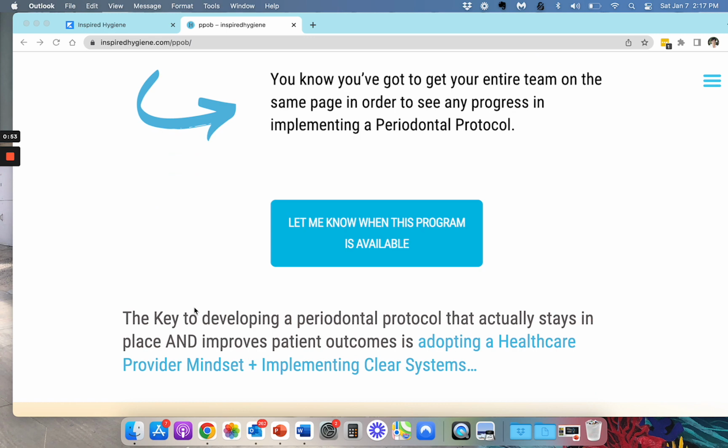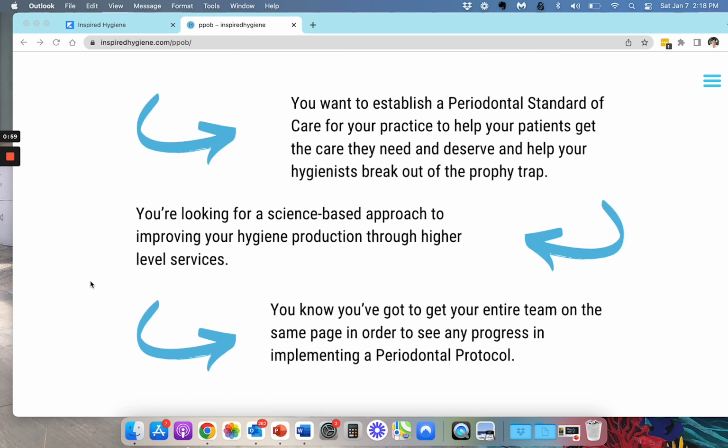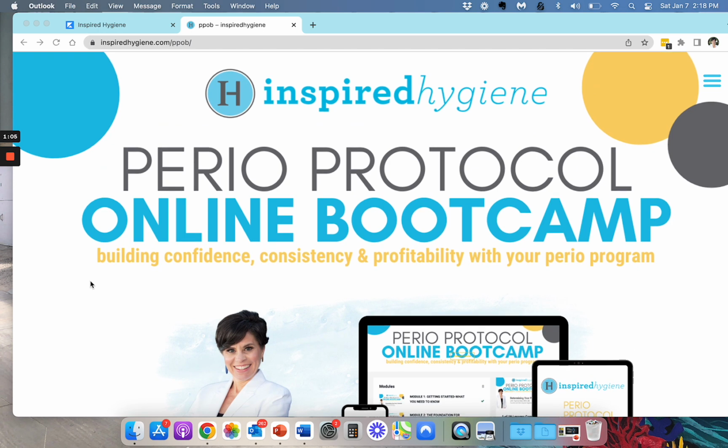But scroll down on this page, you'll see a lot here. And on January 26th, we're going to open up an expanded version of this page so you'll be able to see the details of what's included in each module. But I wanted to give you a little bit of an overview of what is here.